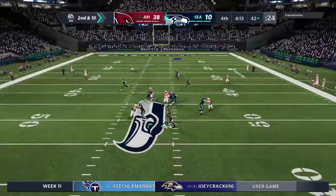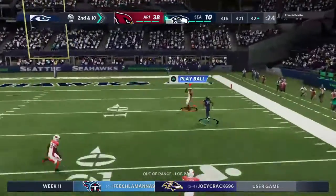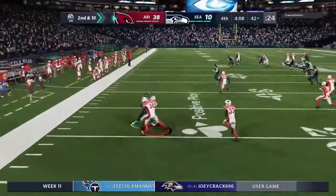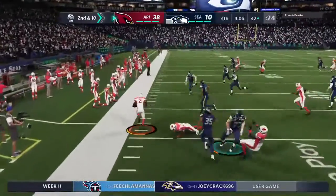Throwing again. Watson. He's going to float this one deep right side. And for the 4th time tonight, it's an interception. William Jackson with a pick.